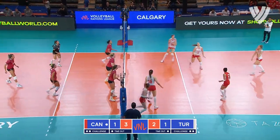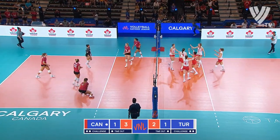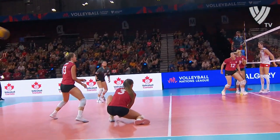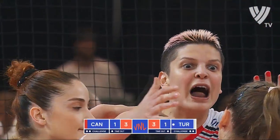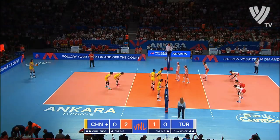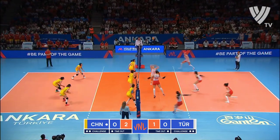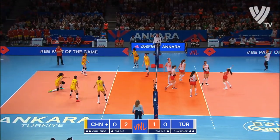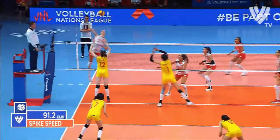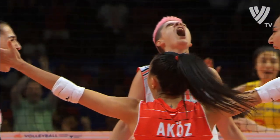Takes something out of nothing. Here's Karakurt. Tight, and she just pummels it from an angle. Right in her window, able to go with a hard angle pass cross. A big swing for the opposite. A really good test of nerve for the Chinese ladies. Well, that's a great swing, but 2-2. Can you keep that level of excitement, arousal, aggression up?